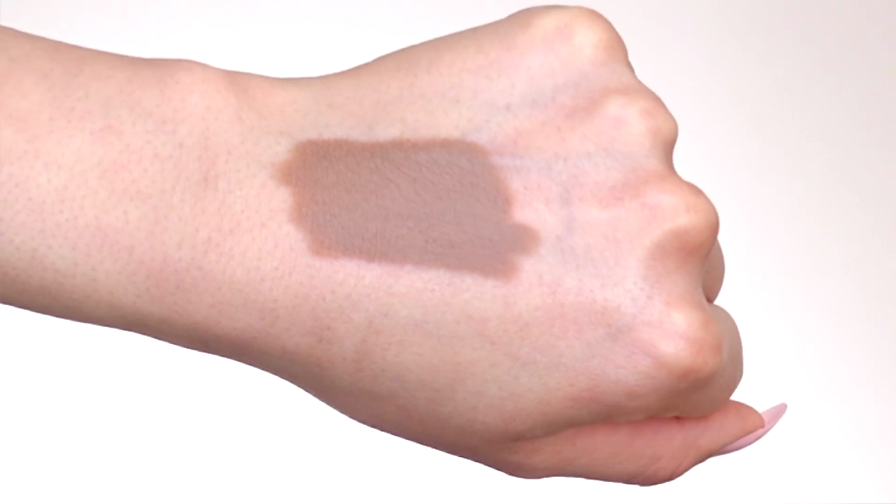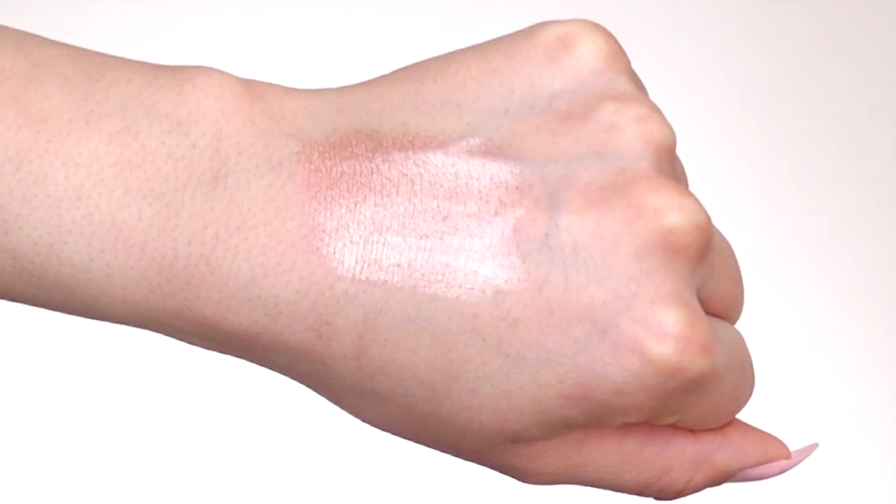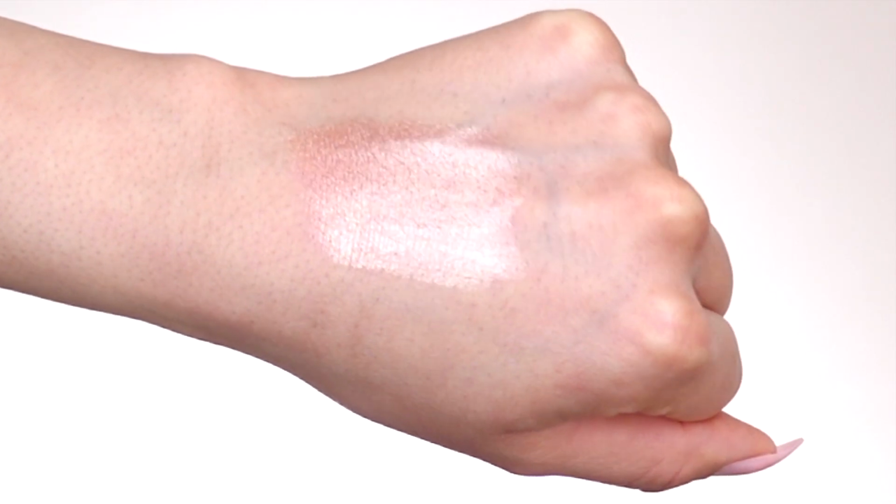As for the highlighter, it is so pretty. It has like a champagne undertone. Again, you're receiving a generous amount, and I personally really like it, you guys. The formula is really creamy, very pigmented. I did a swatch of the contour stick and then of the highlighter. It is so pretty, very creamy. It almost has a really pretty semi-matte finish, which I personally love.